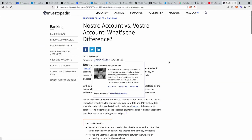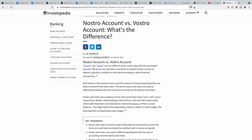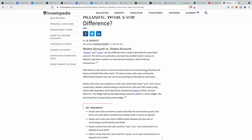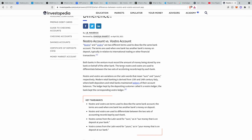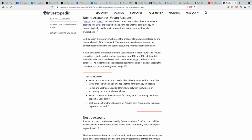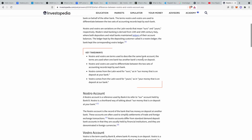So nostro and vostro are two different names used to describe the same bank account. The terms are used when one bank has another bank's money on deposit, typically in relation to international trading or other financial transactions. Both banks in the venture must record the amount of money being stored by one bank on behalf of the other bank. The terms nostro and vostro are used to differentiate between the two sets of accounting records kept by each bank. Nostro and vostro are variations of the Latin words that mean ours and yours. We can skip that. So nostro and vostro are terms that describe the same bank account. The terms are used when one bank has another bank's money on deposit. And then we can go down here.